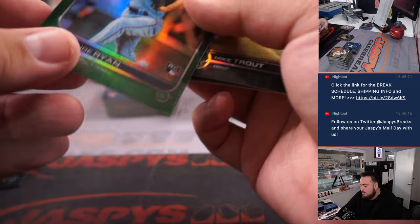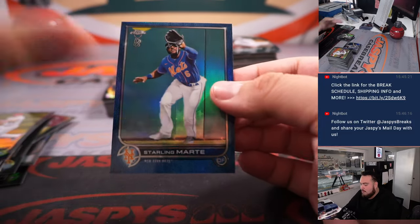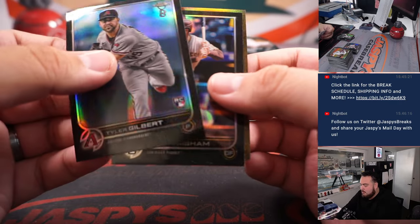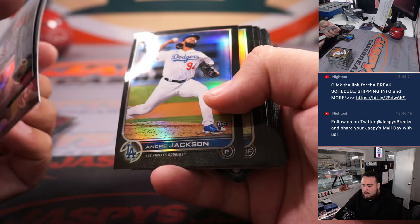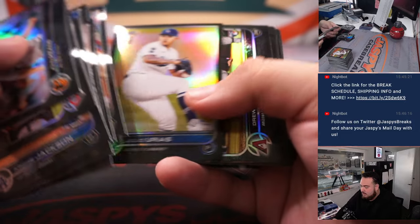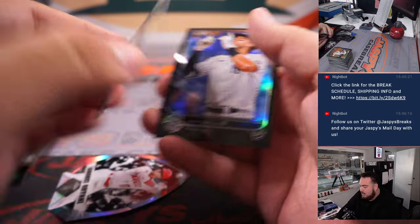Joe Ryan. Starlin Marte. And Lou Bob for the White Sox /50 going to Steven. Or Steve Guardado. Shohei Ohtani, Acuna /99, and Joey Gallo.